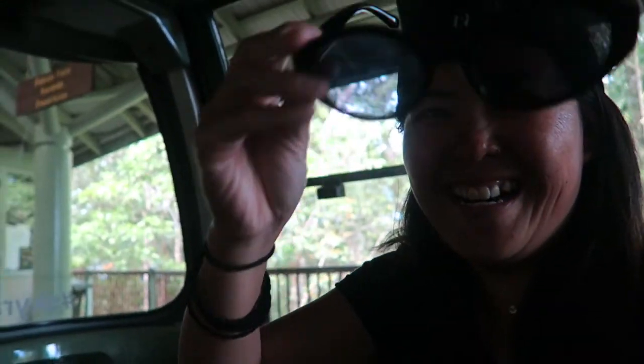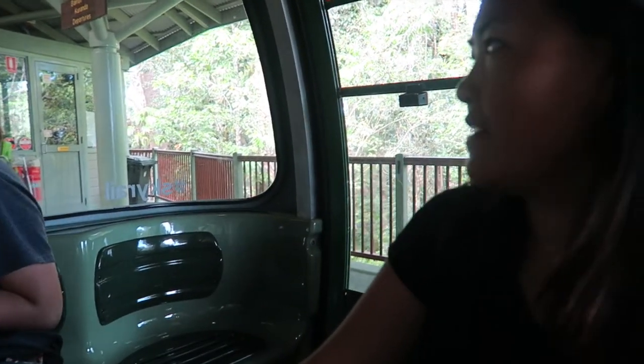Wow, it's just us in this gondola. Yeah, they call this the gondola. We call it the cable car. And it was so nice. I'm really glad that we actually went for the guided tour, even though it was only just the two of us. But he made it very, very informative. And he showed us a lot of tricks. Awesome. And next stop we will be going to the Barron Falls. Yeah, the Barron Falls.